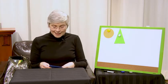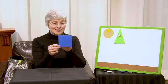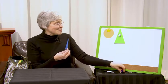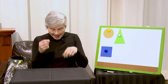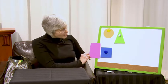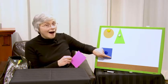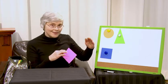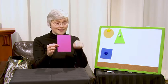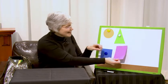Now another shape I wanted to talk about is this shape. It's like a box. It's got 4 sides. This is called a square. So we'll stick that right here. And our last shape we're going to talk about is this shape. It sort of looks like a square, but you can see it's different from a square. A square, all its sides are the same length. This one, a rectangle, has 2 sides that are 1 length, and its other 2 sides are a different length. So we'll put that on the board.